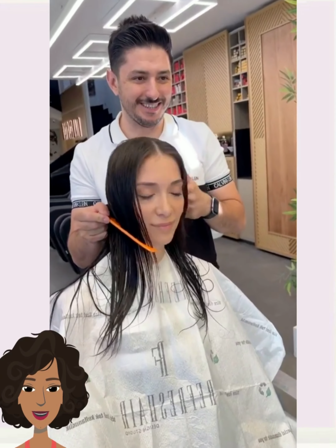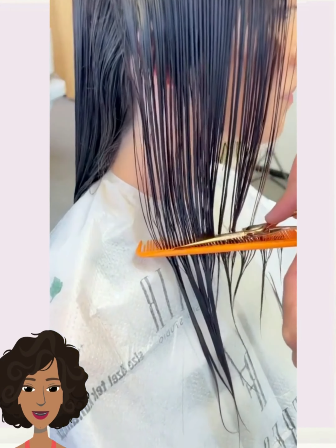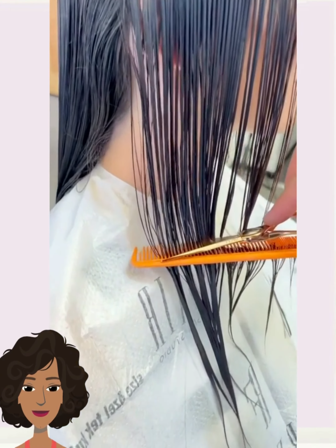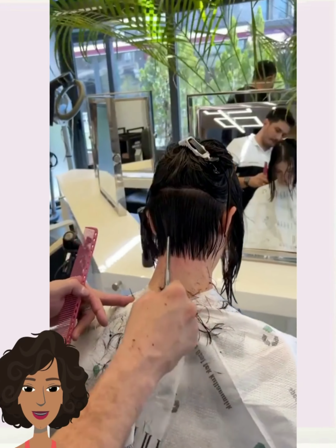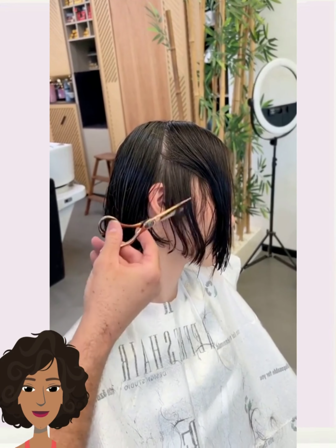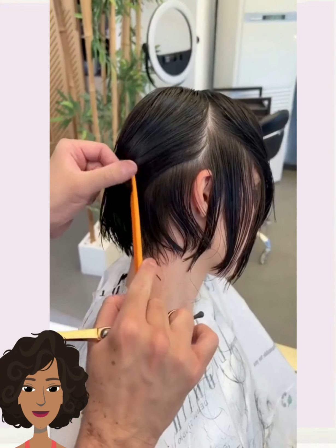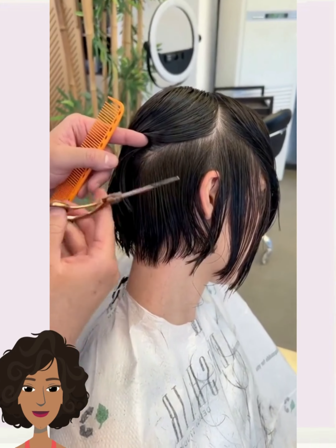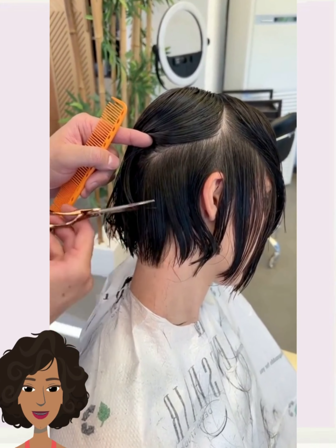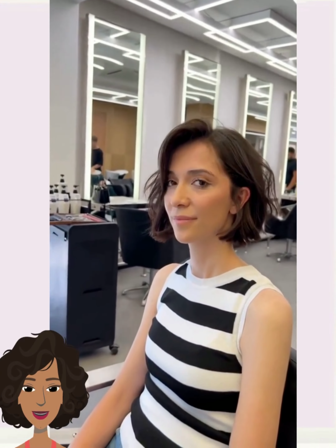Today we are going to be checking out some more hair transformation. So here we have someone else going from long to short hair. Looks like she's going to be getting a bob for this one. Oh, he's taking it even shorter. It does still look like she is getting a bob though. Yes, more of like that mini bob style.